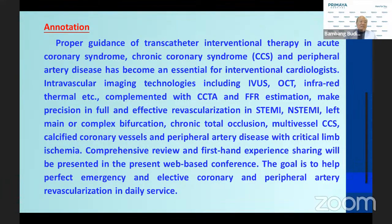revascularization in elective as well as in acute settings, such as STEMI, non-STEMI, left main or complex bifurcation, CTO, multivessel CAD, calcified coronary vessels, as well as peripheral artery disease with critical limb ischemia. So comprehensive review and firsthand experience sharing will be presented in the PRISM web-based conference by six prominent experts. The goal is to help perfect emergency and elective coronary and peripheral artery revascularization in daily practice.